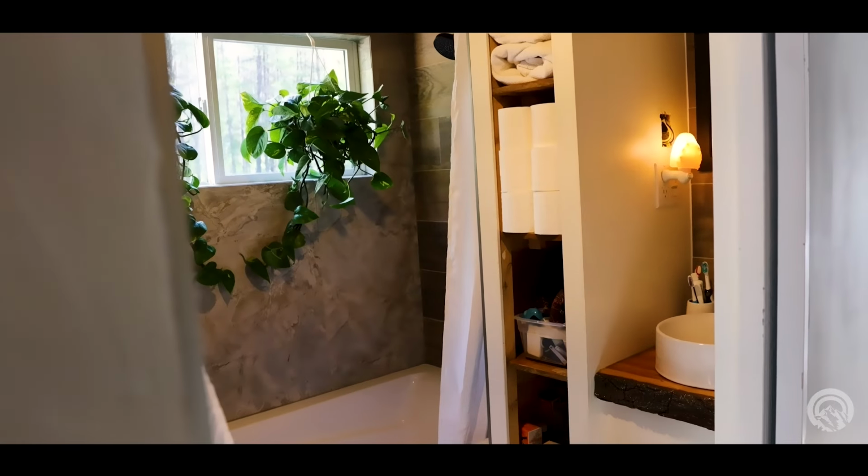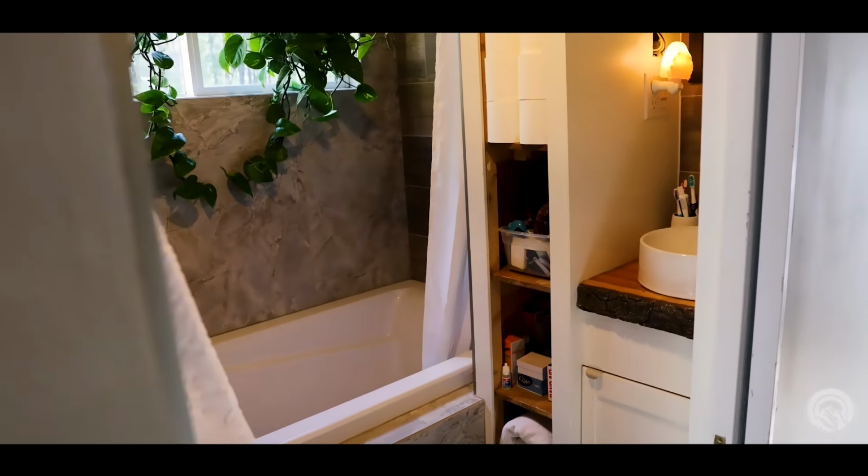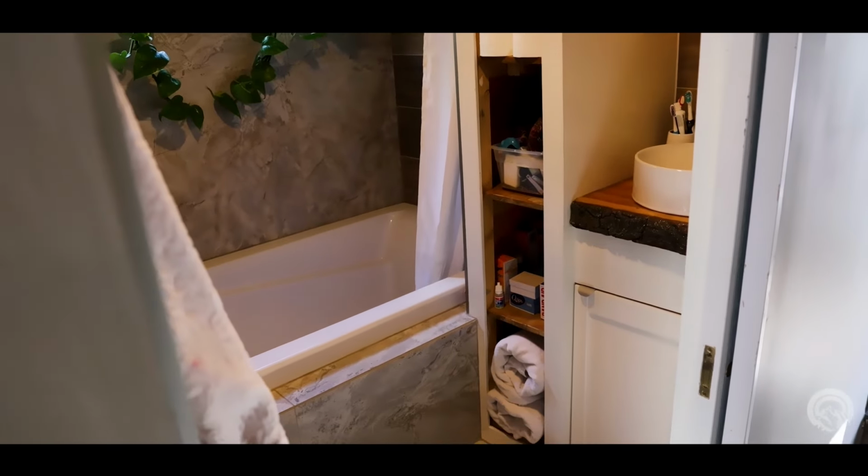Okay, I want to show you the most finished part of the house, which is the bathroom. One really cool tip that I was given was to finish one room in the house so you have a little sanctuary to go to when you're losing your mind. And for me, that was the bathroom. I just needed a place where I could close the door, soak in a tub, and just forget about everything.